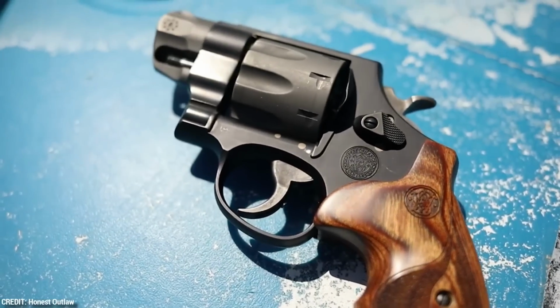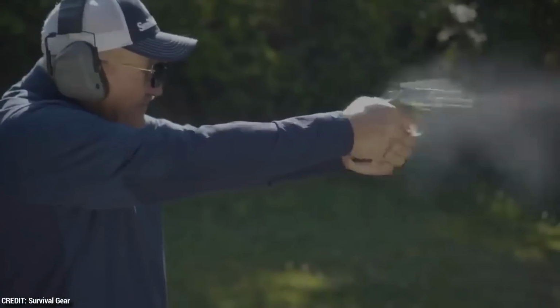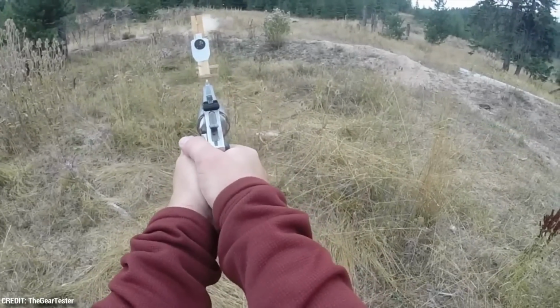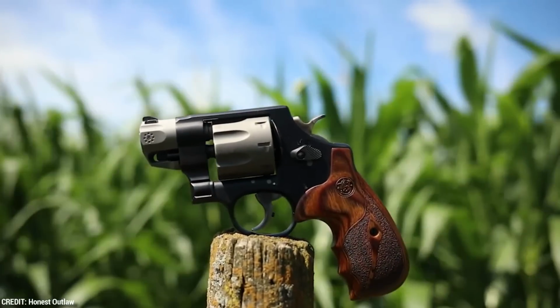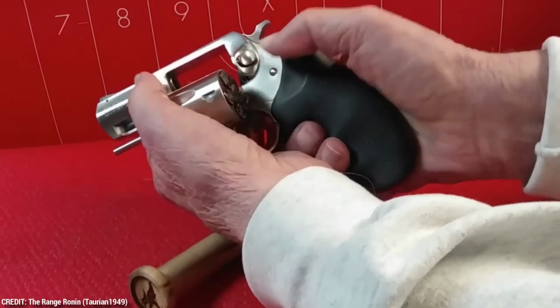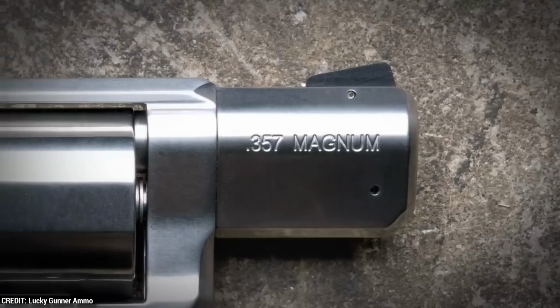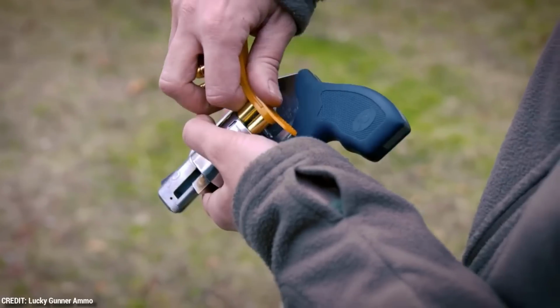The .357 Magnum revolver is simple yet extremely powerful. This gun has got your back even if you're a newbie to the gun world, with its uncomplicated design and easy-to-use mechanism. So, here is a list of the top 8 Magnum revolvers that are so effective that they can actually save your life in those crazy life-or-death situations.